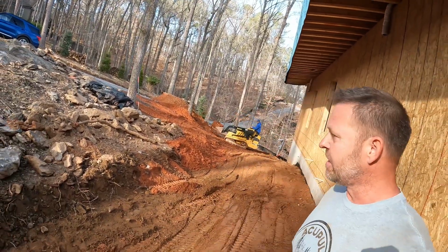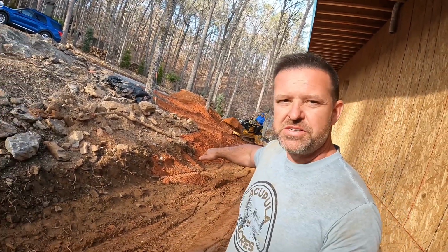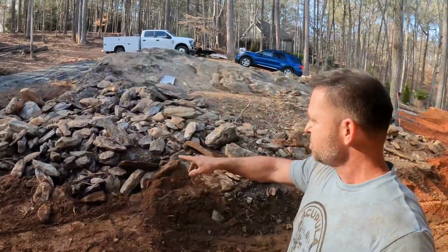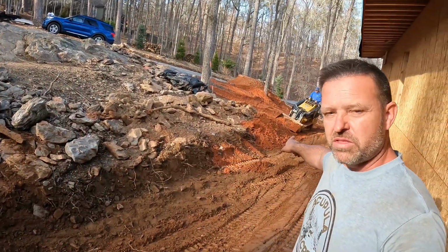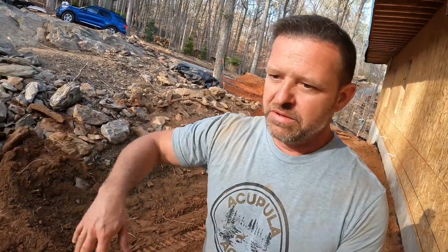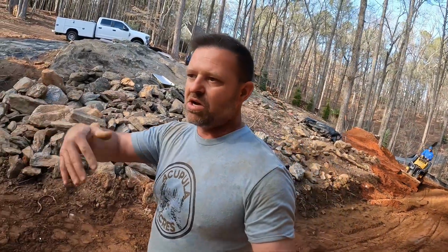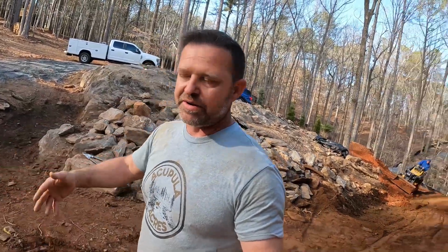Alright, well, we're gonna wrap it up for the day. David's about done with the dry creek bed that's gonna be running along the front side of the house. So not only will we have that creek bed coming right through here, we're also gonna have this creek bed through here, and it'll tie all together, so it looks like it's all been here for a long time, and we just built the house around it.